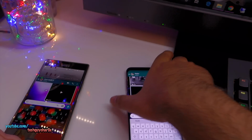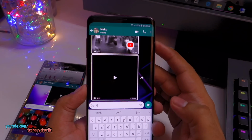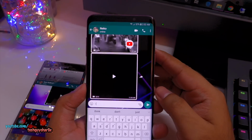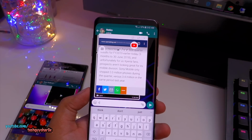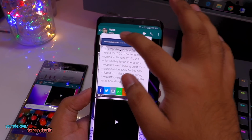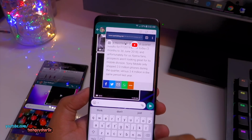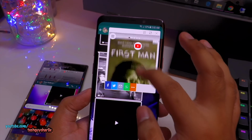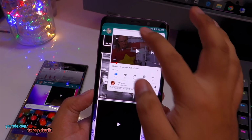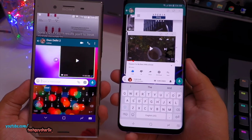Meanwhile, if you had the Galaxy, here's one advantage you have on the taller screen phones: you can have multiple apps open like this. So I can text my friend as well as open a multi-window web page over here, and you can see I can easily type and I can read the web page, and I can also watch a YouTube video if I like.